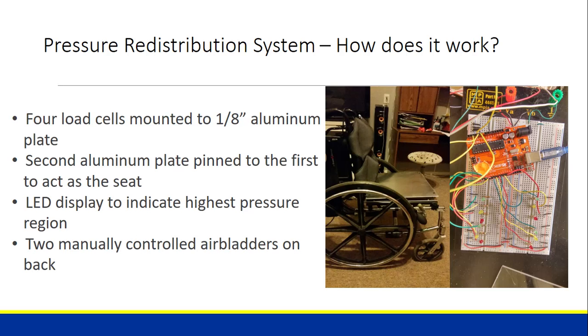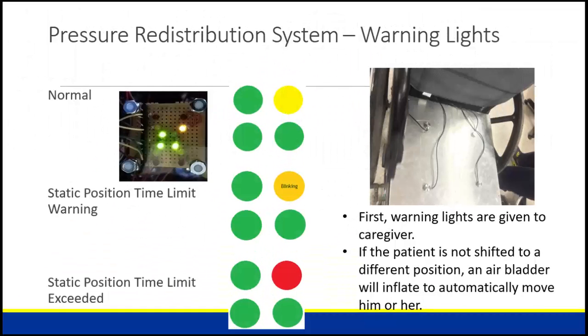Even sitting here watching this video, you've probably shifted your weight a few times already on your own. You're like, okay, this is starting to get uncomfortable. I need to shift from my left side to my right side, or a little to the front, a little to the back. This system is basically set up for someone that can't physically do that on their own. They need help. So that's why this is a much needed system.